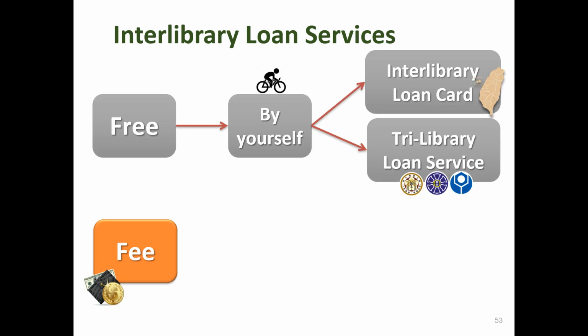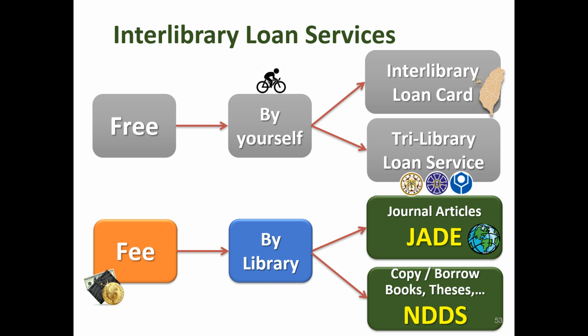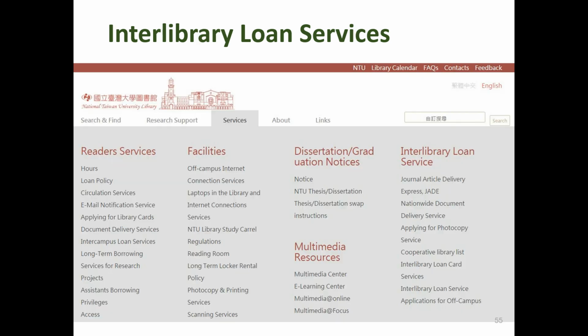However, if it's not convenient for you to go to cooperating libraries in person, you can choose the charging services. And here are two systems for different document types, JADE and NDDS. JADE is a system for requesting journal articles not held by NTU Library. And if you need another document type, such as a book, a copy of a book chapter, or a thesis, please use the NDDS system. Okay.